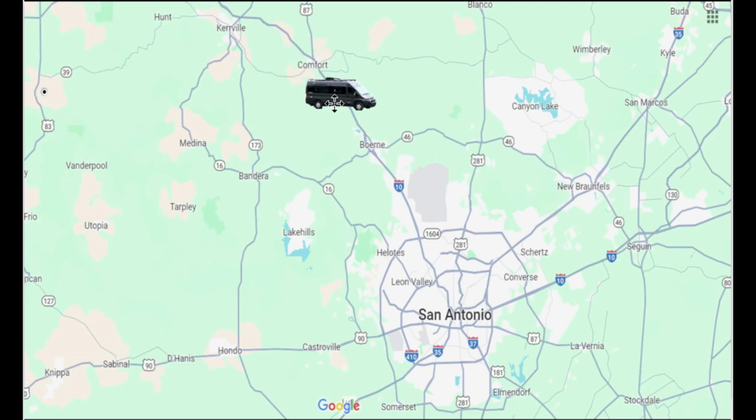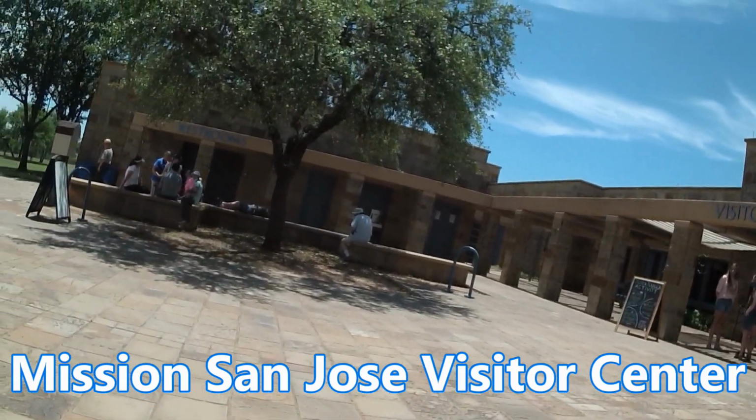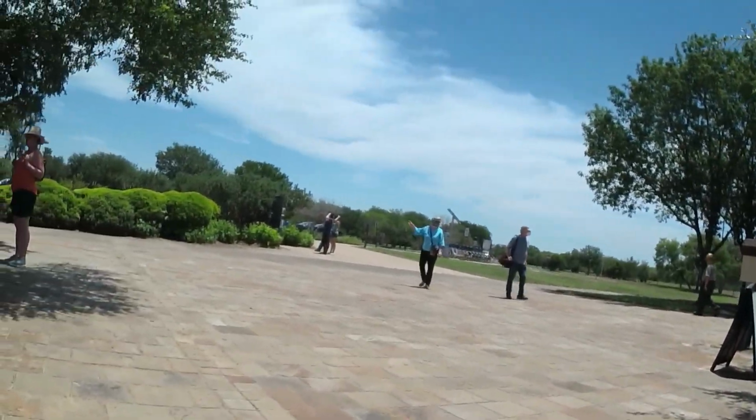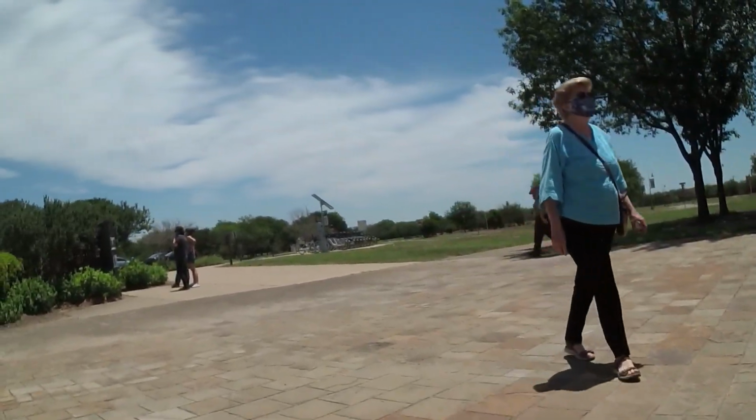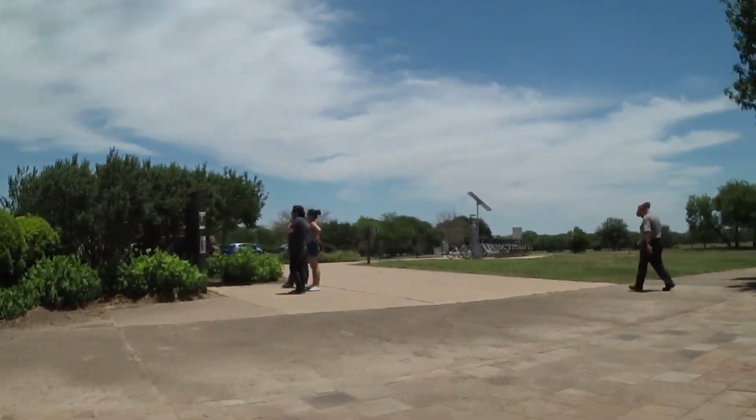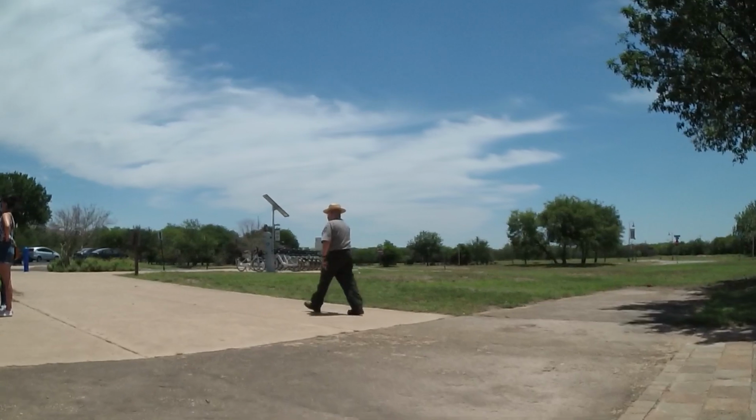So from Kerrville, we made our way south, which was a little over an hour, to the Mission San Jose Visitor Center. We started our journey at the Visitor Center, where we were able to get information on the trail so that we might not get too lost. And that was a good move.